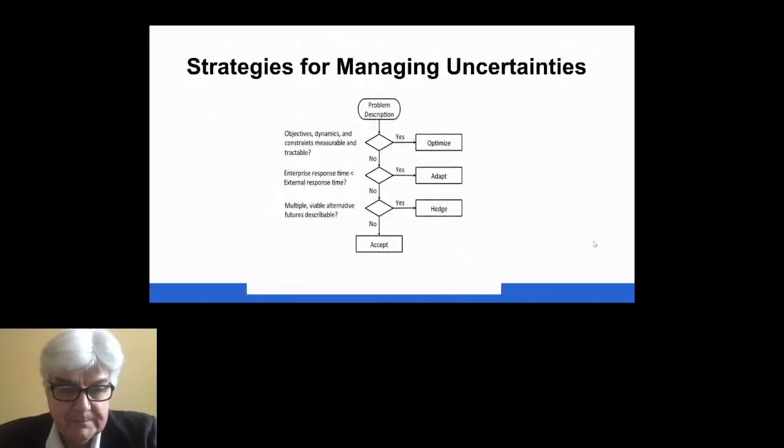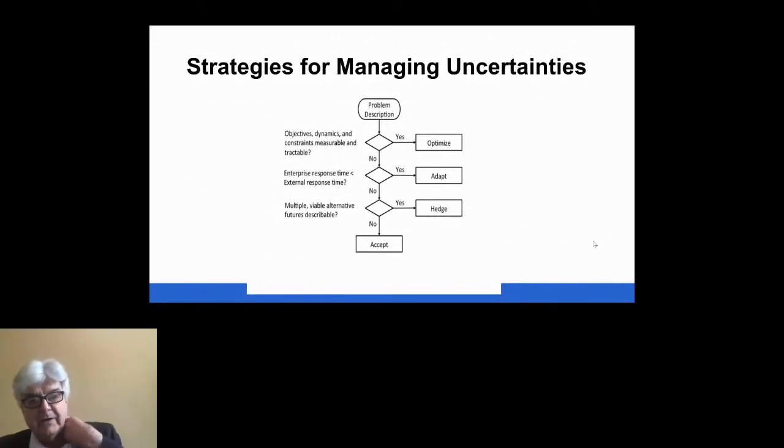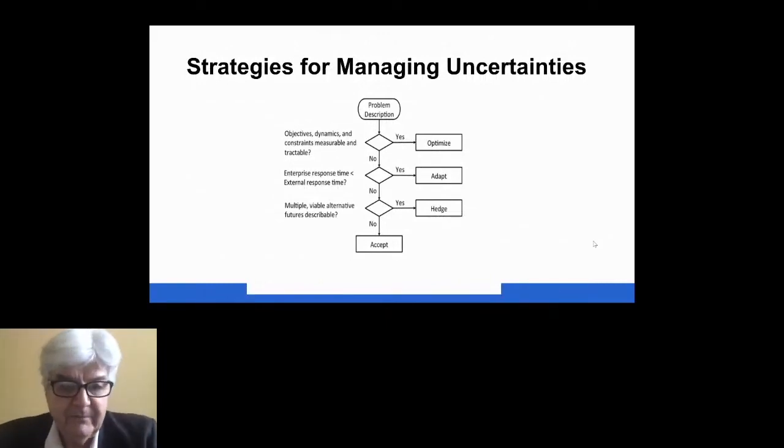Next slide. So we've developed in the past a way to look at how we manage uncertainties. If our objectives, dynamics, and constraints are measurable and tractable, then maybe we can find the optimal allocation of resources and basically optimize. However, in many cases, we don't know that. We don't know the objectives, dynamics, and constraints. In our studies of educational data, there are huge inconsistencies and deficiencies in the data available to support some of these things. But if your response time is less than the external response time, you could just wait and adapt.